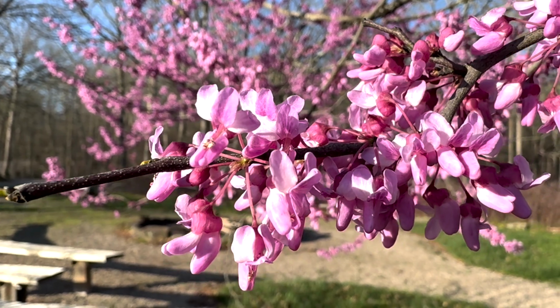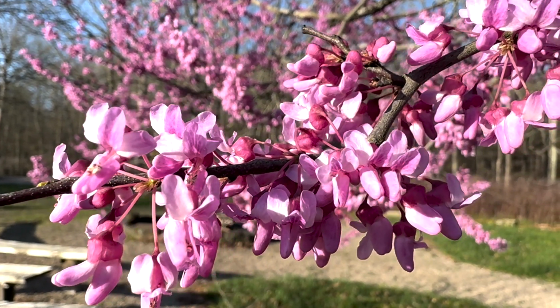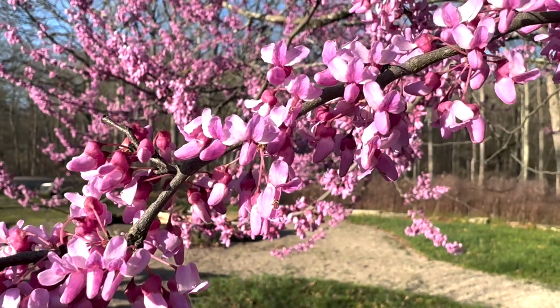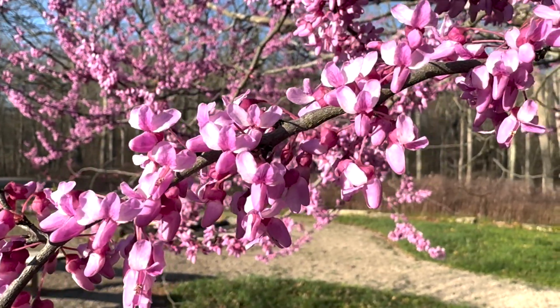One of the interesting features to these flowers is they are edible. They can actually be eaten right off the tree. Many people will add these to a salad to add a little bit of color to that salad.